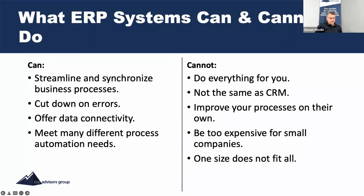Good. It's definitely not the same as a CRM, a customer relationship management system. You can think Salesforce, you can think Sugar, Microsoft Dynamics 365, customer relationship management, CRM to some apps. But ERP can do some stuff similar, though.